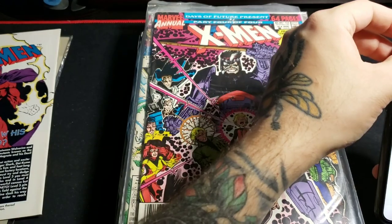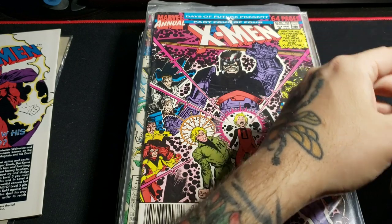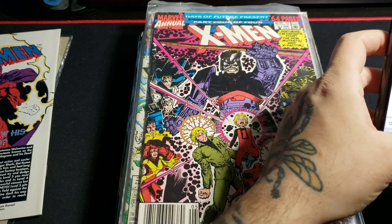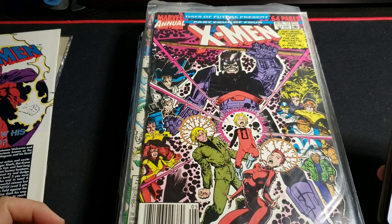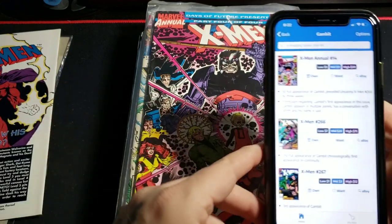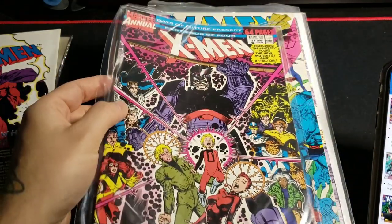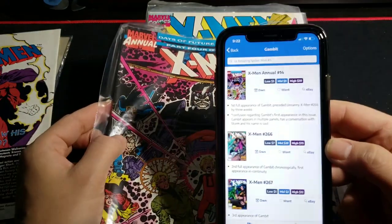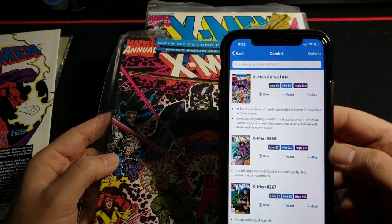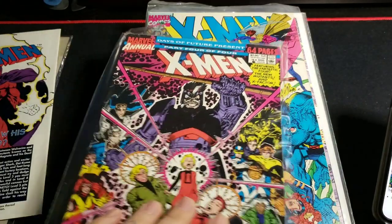Holy shit. Is that what I think it is? No, I don't think it is. Is this Gambit? I don't think so. Yes, it is. Ding, ding, ding! X-Men Annual number 14. First full appearance of Gambit, precedes Uncanny X-Men 266 by 3 weeks. Key Collector has it at $30.